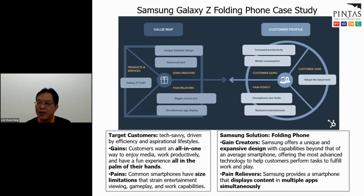Media, they want to have one. But because the phone is so small, it has a size limitation. How do you make the size bigger, and then put it back to a smaller size when you want to put it away? So how do we solve this size limitation? Samsung came up with this solution, a folding phone.